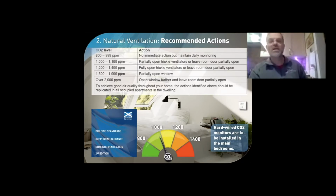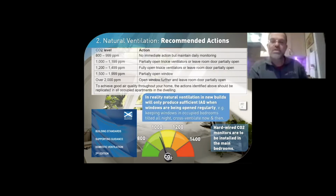Unfortunately, these action points are not really being forwarded to end customers. They're not being passed on by architects, not being passed on by builders to their end customers in order to operate naturally ventilated buildings properly. The reality shows that modern buildings with trickle vents are actually too airtight to be naturally ventilated. What you really need is to open your windows regularly, keep bedroom windows in occupied bedrooms open all night in order to achieve the air quality needed.